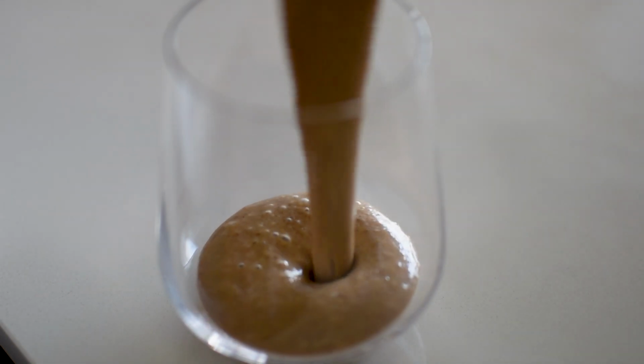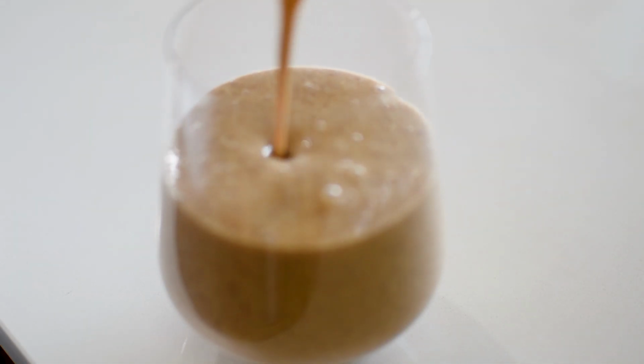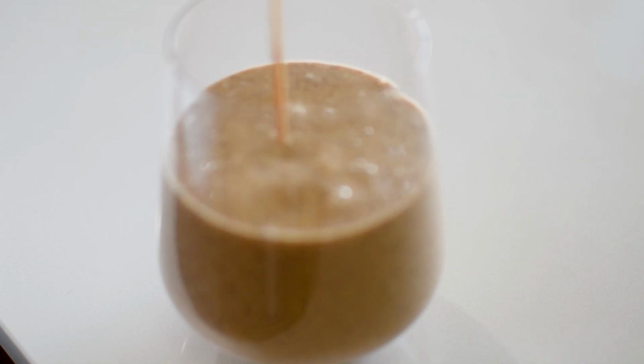And voila, add this to your favorite sipping glass. And if you have a straw, then this would be the perfect time to use it.